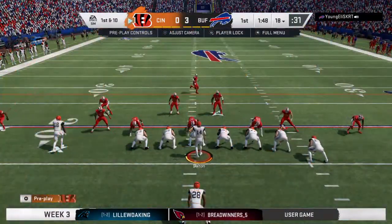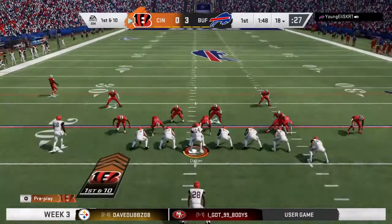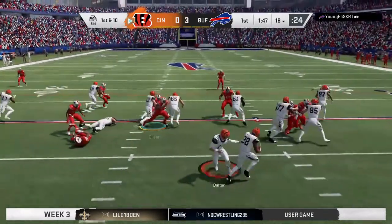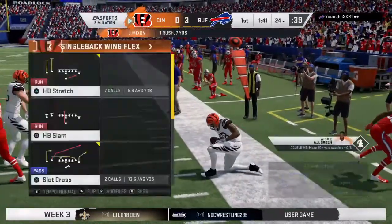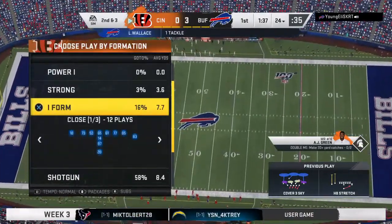So here's Dalton and the Bengals now, 1st and 10 at their own 18. This is Joe Mixon, 4th in the NFL in rushing last season. 7 yards on the pickup there, and it'll leave him with a 2nd and 3. A nice run here early on.